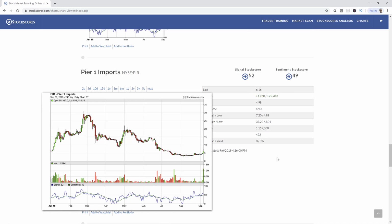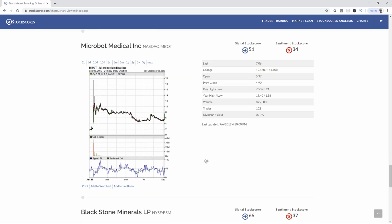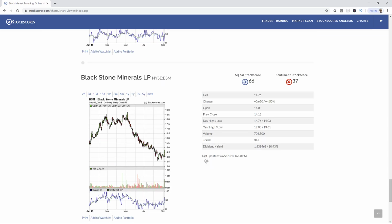So this Pier 1 Imports, it's pretty good. It broke its downward trend line. It's been building some rising bottoms. My main concern is that it didn't close near the highs of the day on Friday, but really strong volume. I'd give this a 6.5 out of 10. When I give a number like that, really it's my estimation of the probability that the trade will work. So a 6.5 out of 10 is basically a 65% chance of working. Nothing is 100%. We're always sort of trying to play the probabilities when we do this stuff.